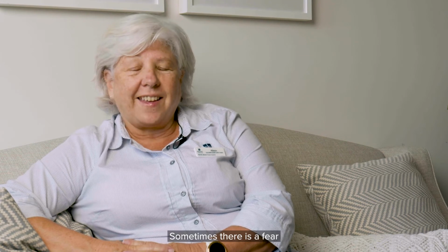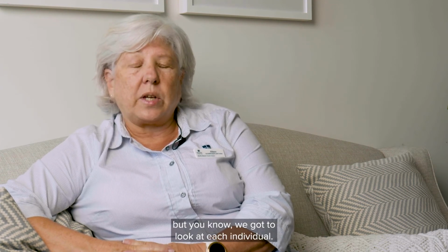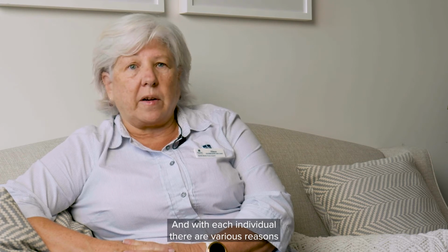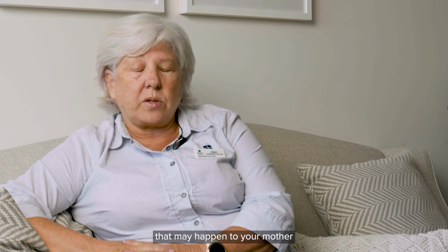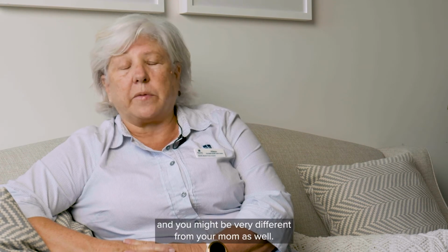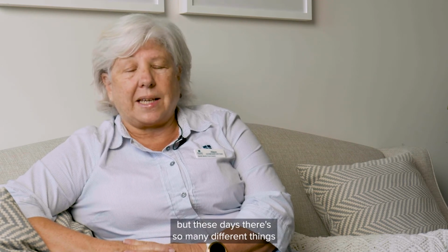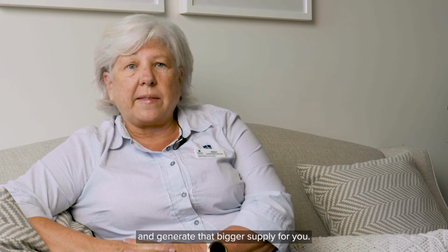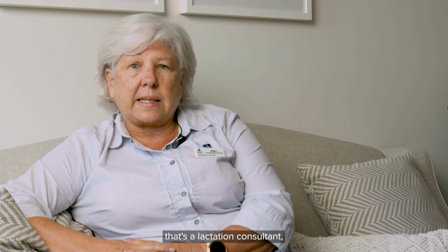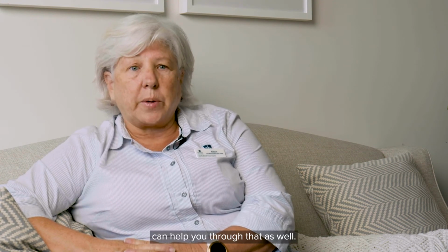Sometimes there is a fear that you're not going to be able to breastfeed because your family history says that they couldn't breastfeed and neither can you. But we've got to look at each individual, and with each individual there are various reasons why a person hasn't been able to breastfeed. It might be various circumstances that may have happened to your mother that aren't going to happen to you, and you might be very different from your mum as well. There is a certain amount of family history where sometimes there is low supply, but these days there are so many different things that we can do that it makes it so much easier to work through and generate that bigger supply for you. People like me, a lactation consultant, your child health centre that has lactation consultants, or somebody who might want to come to your home as a lactation consultant as well, can help you through that.